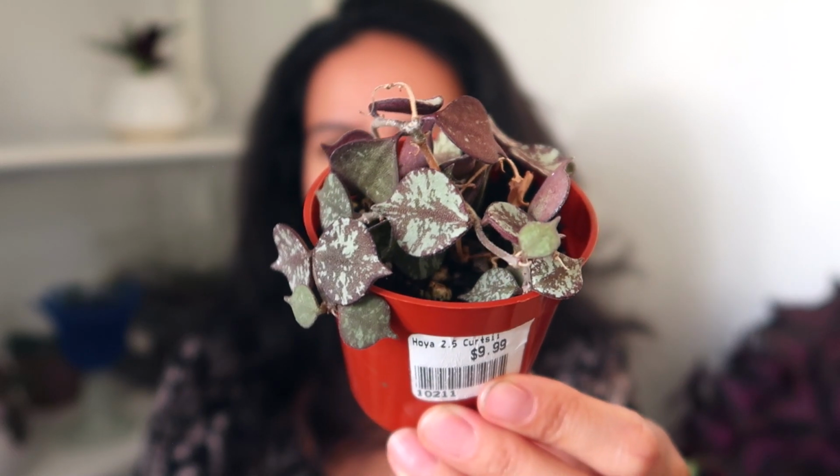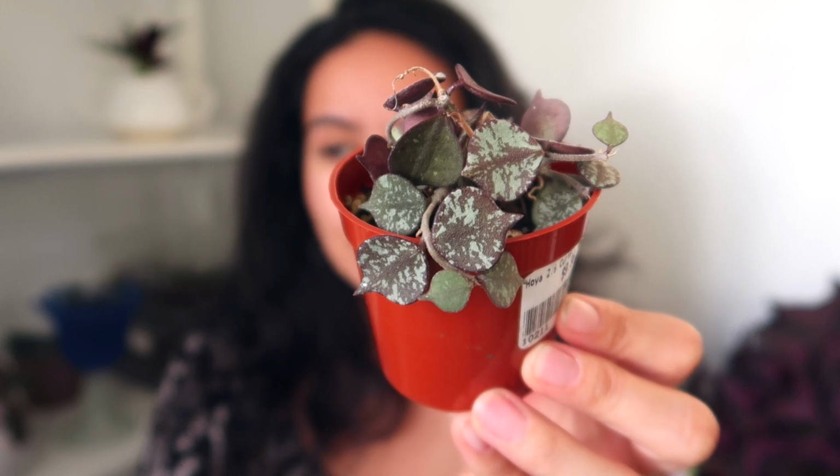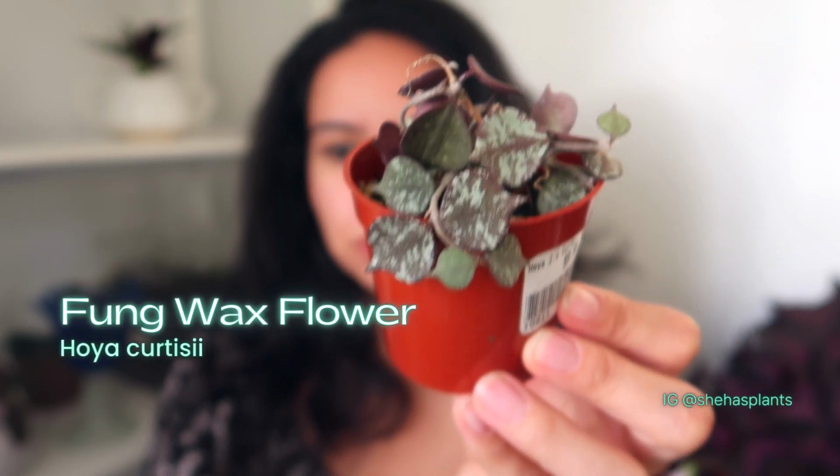But when I saw this one and I looked up what the blooms supposedly smell like, I was curious, and then I figured, you know what, why not? Because after, if I regret not picking it up, I'm gonna end up having to go back and it's gonna be sold out, and I've never seen this in person before. The blooms supposedly smell like frosting, or I've seen some people describe it as Fruit Loops.